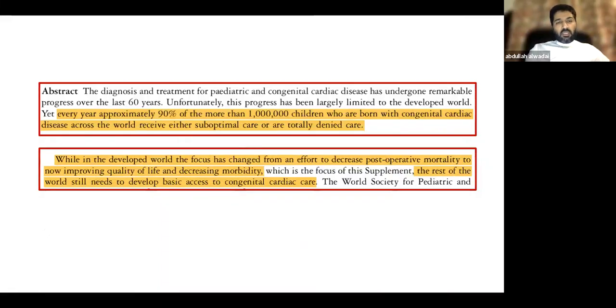Every year, approximately 90% of the more than 1 million children who are born with congenital heart disease across the world receive either suboptimal care or are totally denied cardiac surgery care. Although in the developed world the focus has changed from decreasing postoperative mortality, because they achieved or almost achieved the target, to improving quality of life and decreasing morbidity, yet the rest of the world still needs to develop basic access to congenital cardiac care. So between these two images, the virtuous one and the reality one, where do we stand?